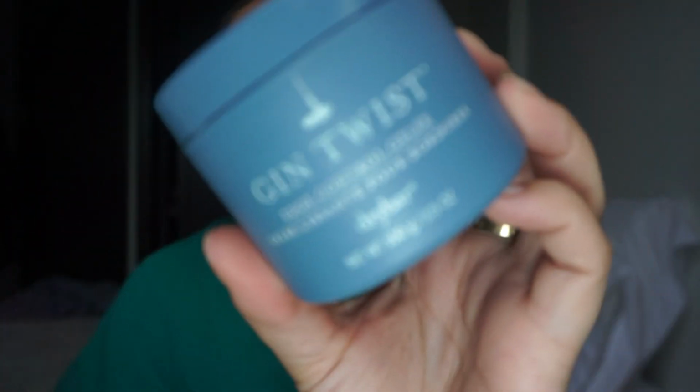For edges, I actually really like the Gen Twist by Drybar. It works really well and keeps my edges slicked back. And I even will sometimes use, for my little baby hairs, one of the little eyebrow brushes. Oh my god, I use an eyebrow brush. I just dip it in here and then kind of touch it up. And I'm surprised. Drybar, I didn't think they made really great products for Black hair. I feel like Drybar was targeted towards the bougie white woman, but they actually did their thing on this. So I'm loving this.